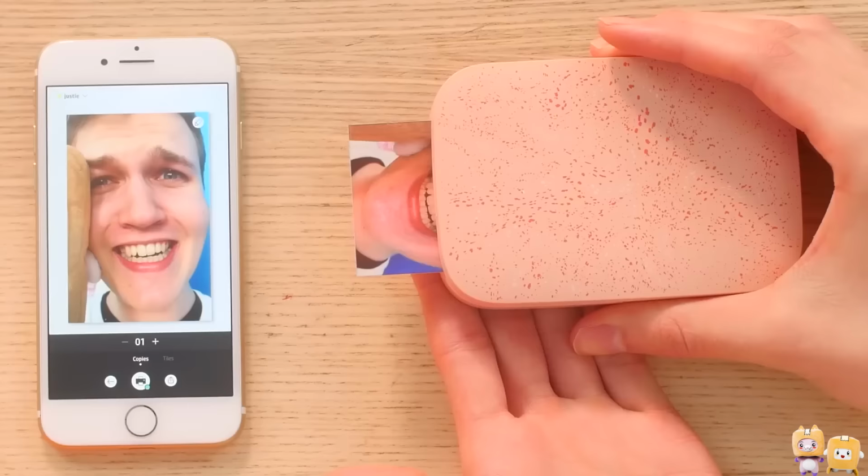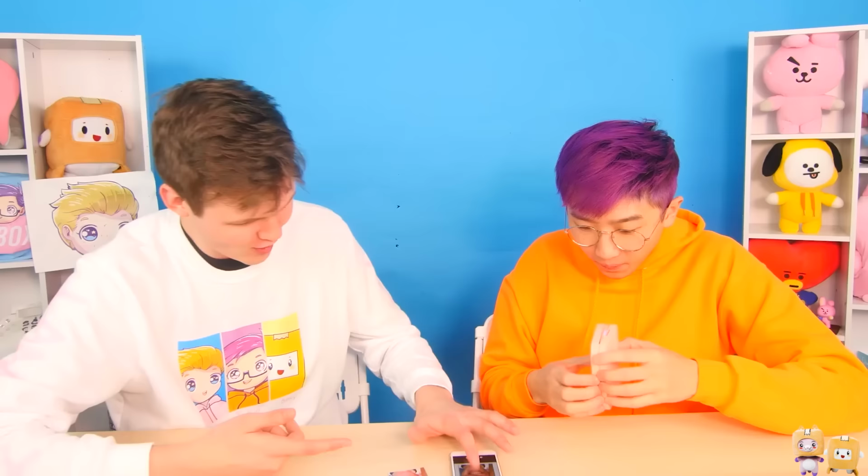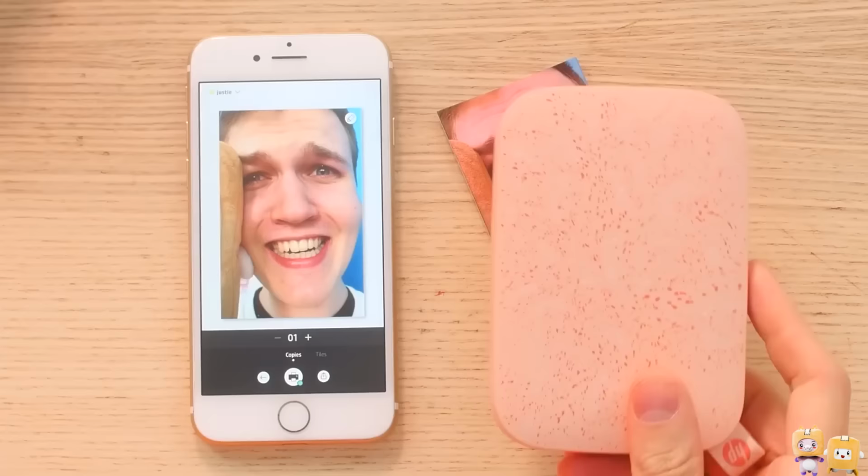Wait, can you guys see that? It's literally printing right now. Wait, that's sick. Oh, it's kind of like a Polaroid? Yeah, exactly. It's like a Polaroid, except it's digital. You can use your smartphone. Instant. And that's it. What? That's crazy, right? Wait, how did it? Wait. It's so sharp and such a good photo too. It's really good. Oh. Yeah, so this is where you put the film. This is so cool. You can literally carry this with you anywhere and just print stuff. It's really, really cool. This product is actually really sick, right?